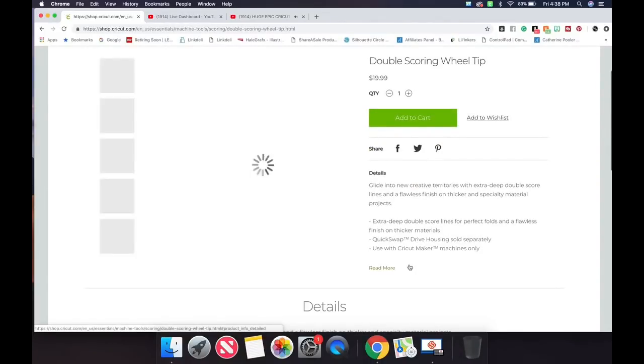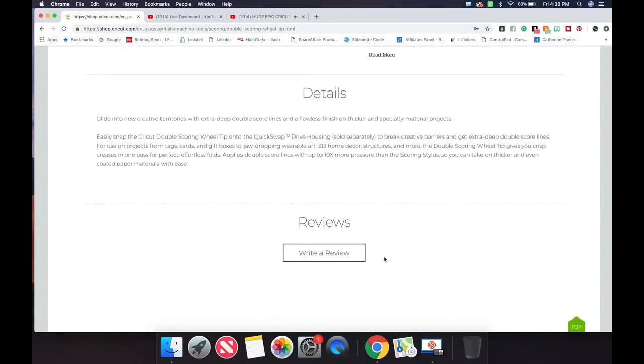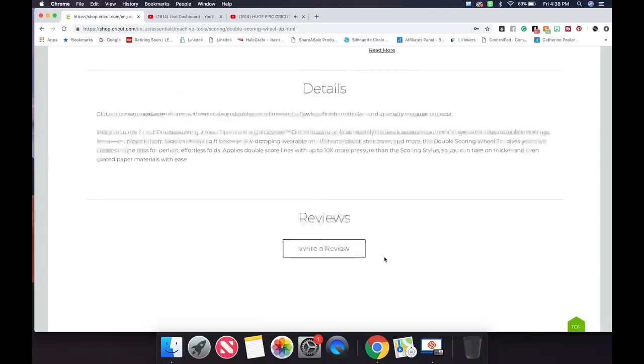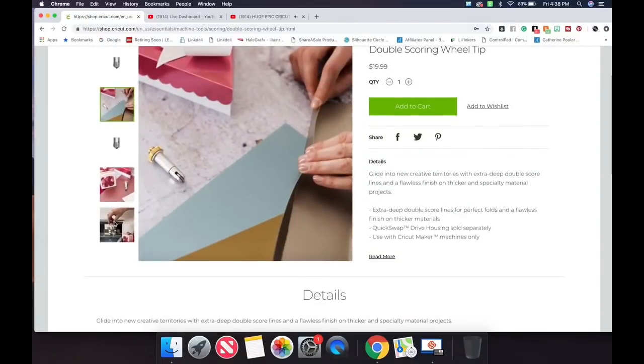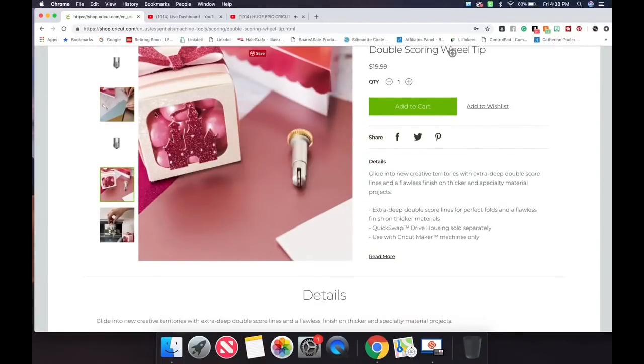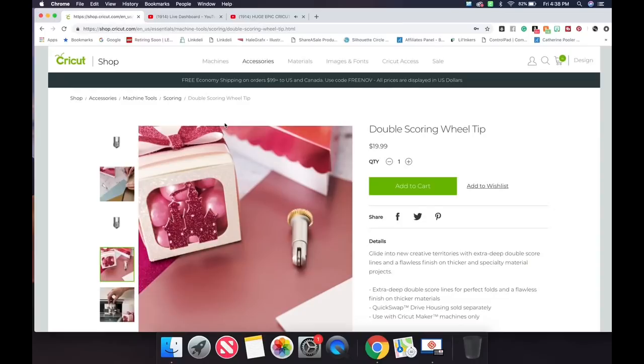So essentially the big thing is the double scoring wheel is going to be for thicker items, you know, heavy poster board, acetate. When you go into your Cricut Design Space, sometimes it will say you need the double scoring wheel. I used it a lot for really heavy poster board. You can see right here, this is a really heavy poster board that you're making as a gift box. That double scoring wheel is going to give you a much better score. So you're going to need that. That's the big difference. Your single scoring wheel is for cardstock and thinner materials. So that's a great question.